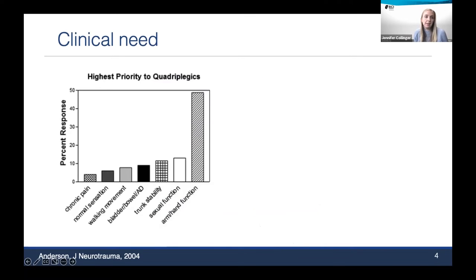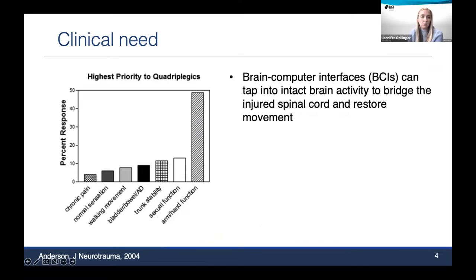So now getting into our specific experience with developing BCIs, medical technology should be motivated by clinical need. Most people are probably familiar with this study by Kim Anderson from 2004, where she asked people with tetraplegia which of these eight different functions are their top priority for functional recovery. For people with tetraplegia, restoration of arm and hand function was the most important by far. And so our group and others think that brain computer interfaces might be a way to tap into that brain activity that still remains intact after spinal cord injury, bridge the injured spinal cord, and restore movement.